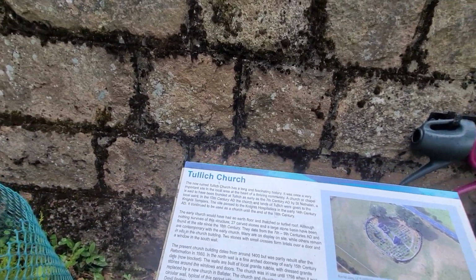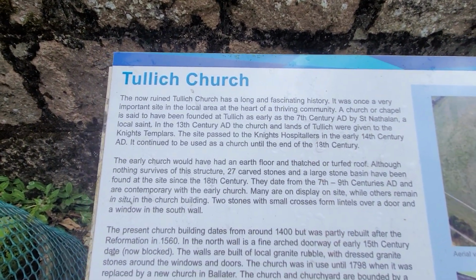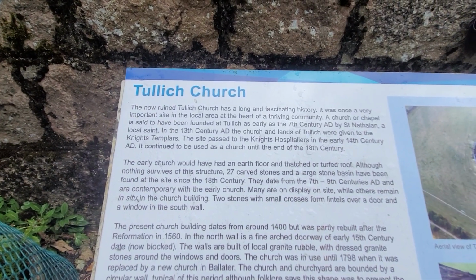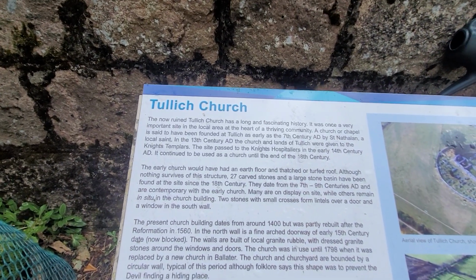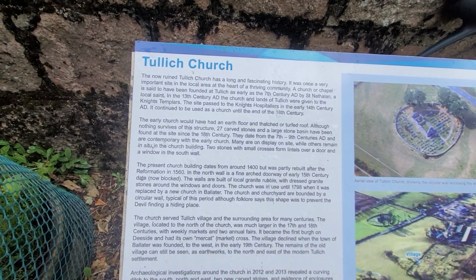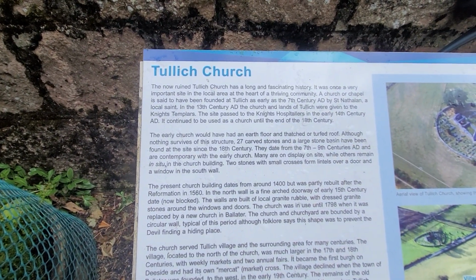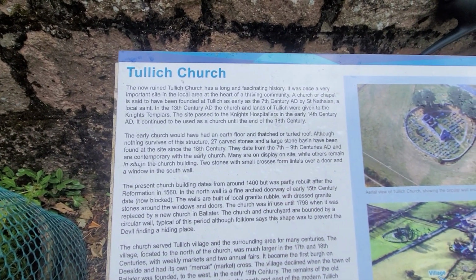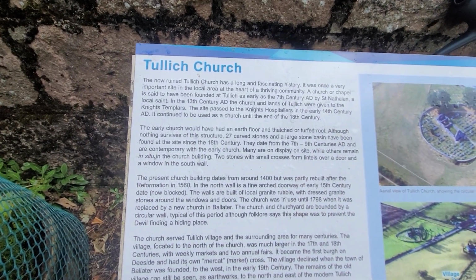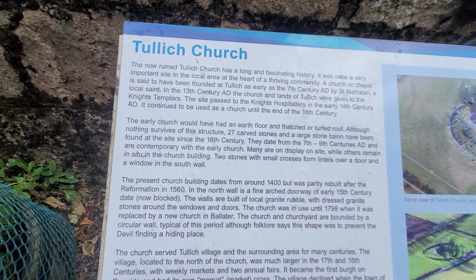So this is Tullich Church. The now ruined Tullich Church has a long and fascinating history. It was once a very important site in the local area at the heart of a thriving community. A church or chapel is said to have been founded at Tullich as early as the 7th century AD by St Nathalan, a local saint. In the 13th century AD, the church and lands of Tullich were given to the Knights Templars. The site passed to the Knights Hospitallers in the early 14th century AD. It continued to be used as a church until the end of the 18th century.